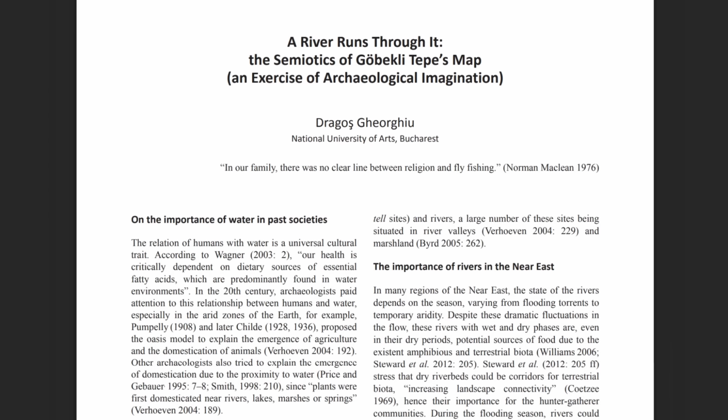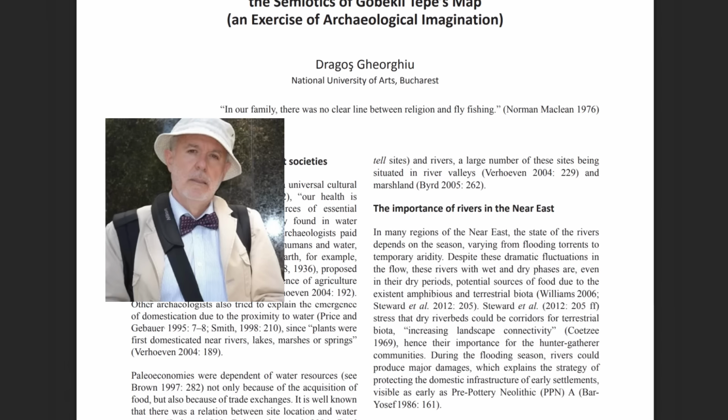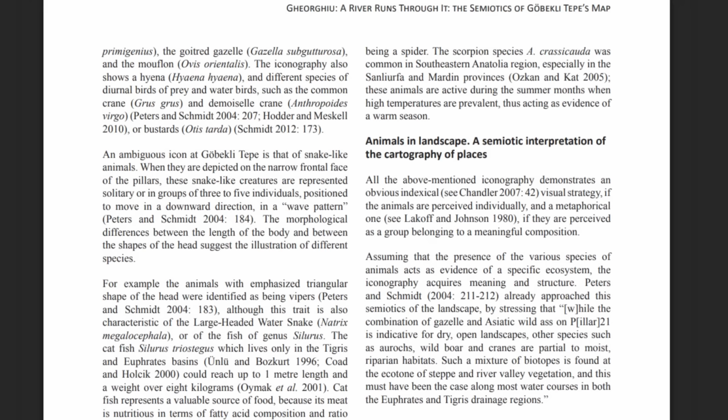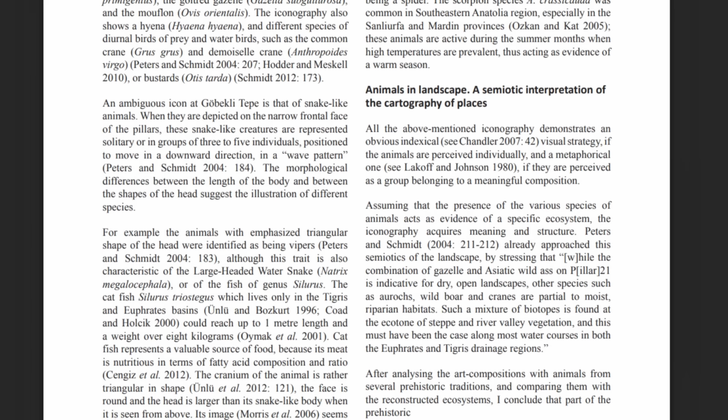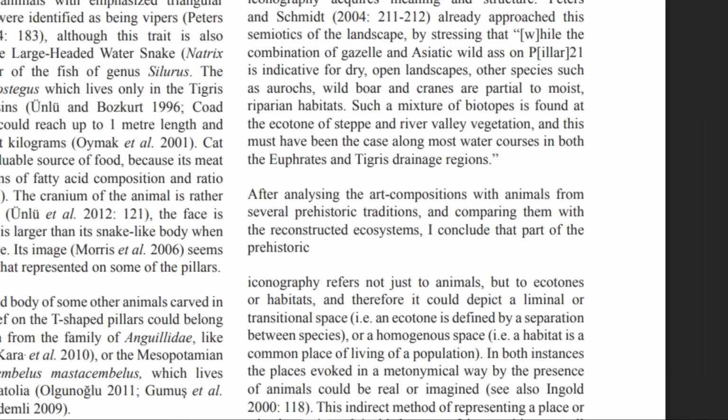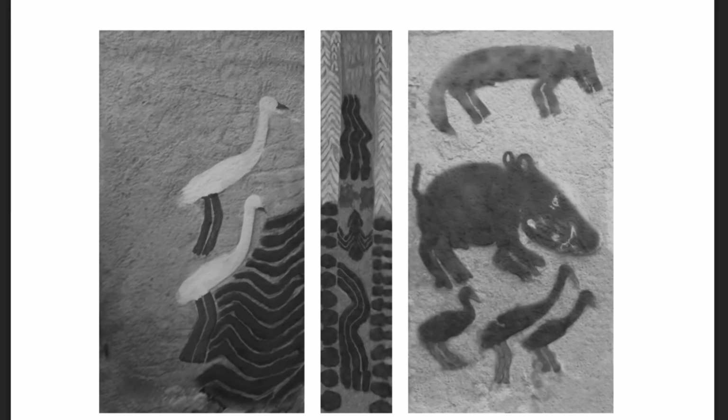Another researcher has a different idea. Now, I apologize, I'm about to butcher the hell out of this name. Dragos Gheorghiu, a professor at the National University in Bucharest, published 2 peer-reviewed papers with a different interpretation of what the pillars were. He argues that the animals are habitat indicators. Each carving describes a local environment. And here's the thing that gives that credence.